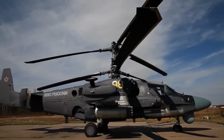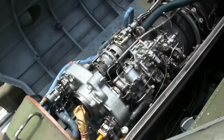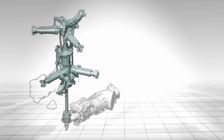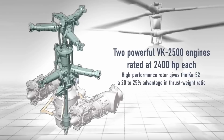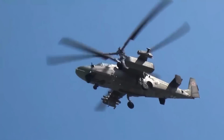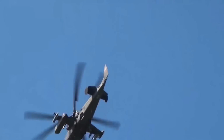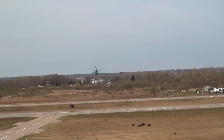Its power plant includes two powerful VK-2500 engines rated at 2400 HP each. The helicopter uses a high-performance coaxial rotor. An important feature of the Ka-52 is the absence of the tail rotor, which significantly improves the efficiency of helicopter control and flight safety. The absence of power consumption by the tail rotor, combined with a high-performance rotor, gives the Ka-52 a 20 to 25% advantage in thrust-weight ratio over all known attack helicopters in the world.